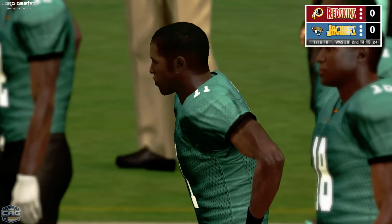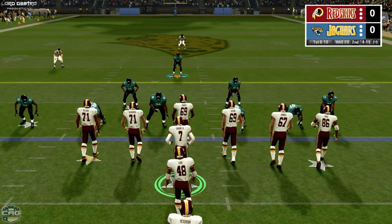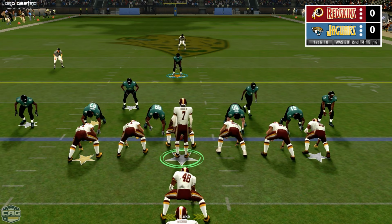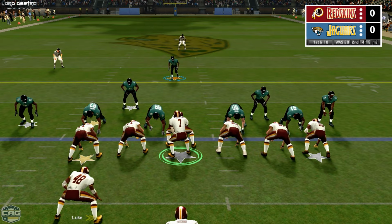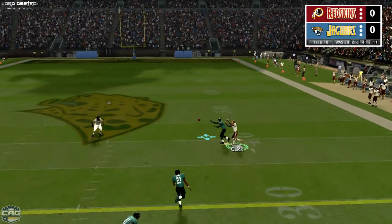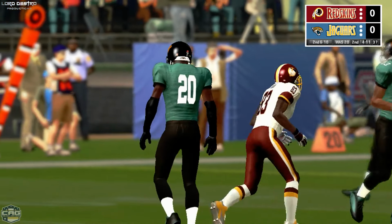Their own 20-yard line. Luke goes in motion. Number 20 tips it away on the coverage, incomplete.